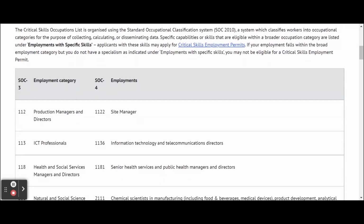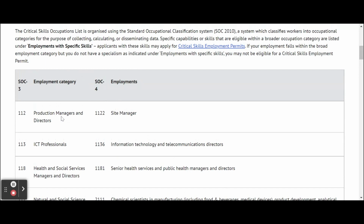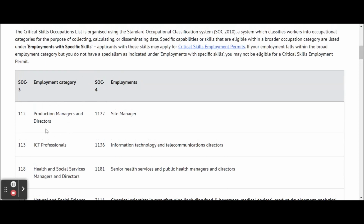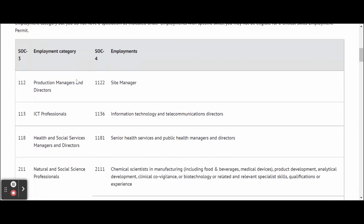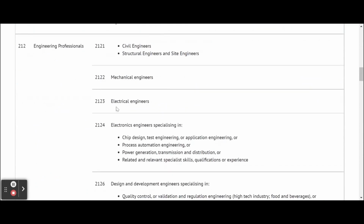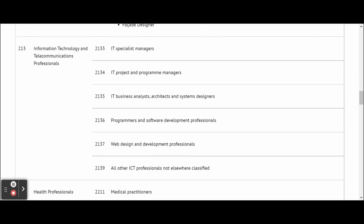As you can see here in the table, you have employment category and employments. Under employment category, you have the broader employment category, and on the right side of it you have the specialism, which is basically the specific skills in the employment that allow you to get a Critical Skills Employment Permit. As you can see, there are a whole lot of categories and a whole lot of special skills mentioned on the right side here.